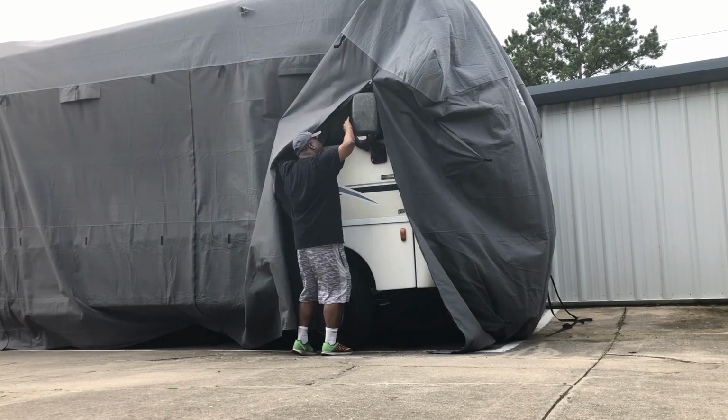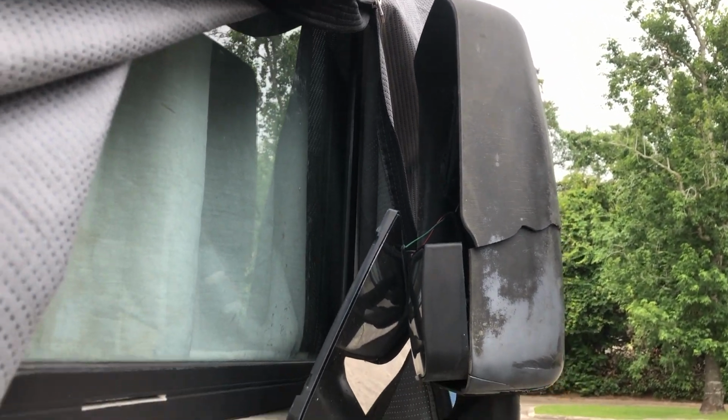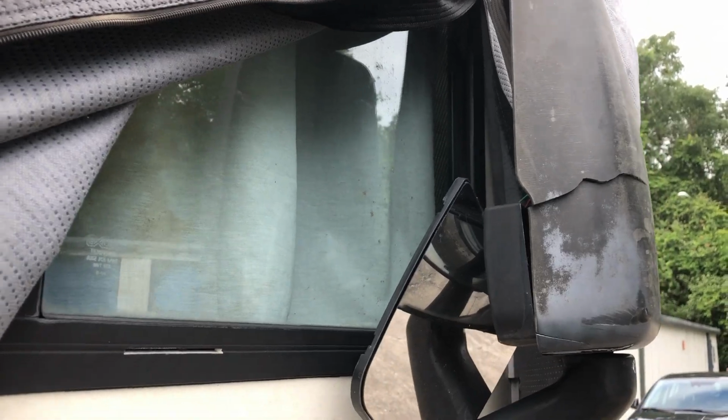RV storage in Florida, got hit, broke the mirror. All right, so somebody obviously hit the RV. Okay, I was able to pop it into place temporarily. We'll have to see.